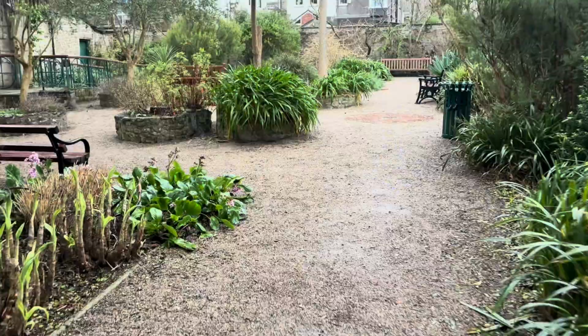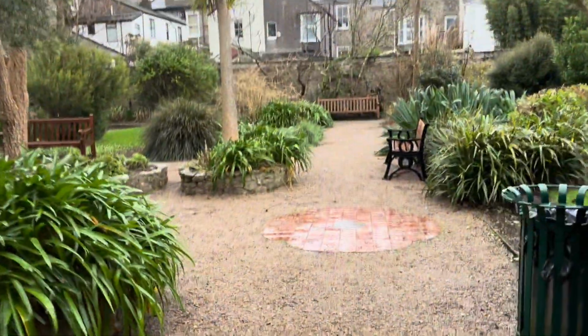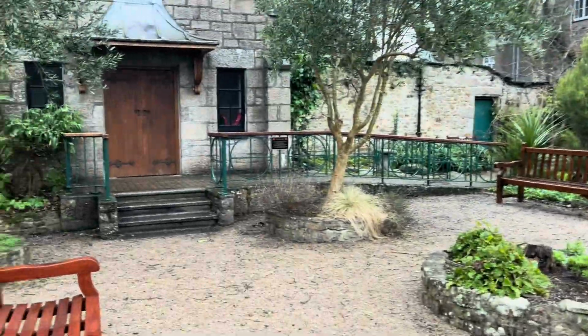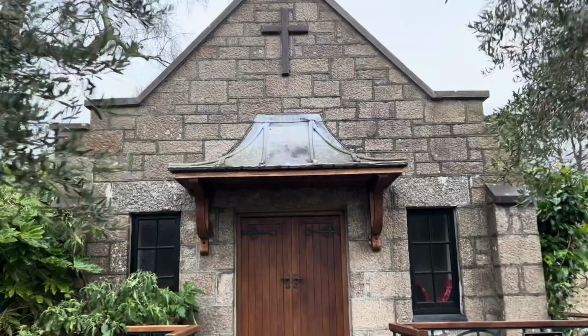Okay, I think we're going to need the hood. Goodness. Actually, I don't think I've ever been up in this memorial garden. Quite nice actually. The weather is a little bit inclement, but I'm going to just persevere a minute just to have a little look.